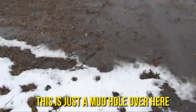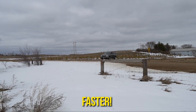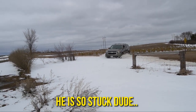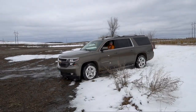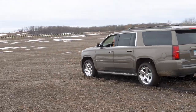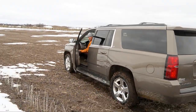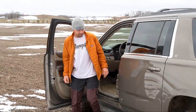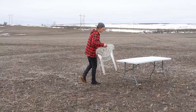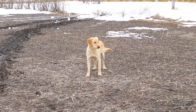Oh my god, this is deep, you guys. This is the mud hole over here. Oh, you're gonna have to go way faster. No, faster. He's so stuck, dude. No way. A little squishy. Hey, you know what? That was pretty good. Bad day for flip flops. This dog just came out of nowhere. Hey, this ain't your turf anymore, pal.